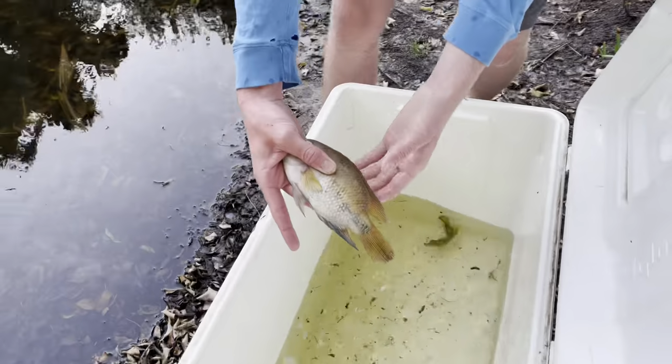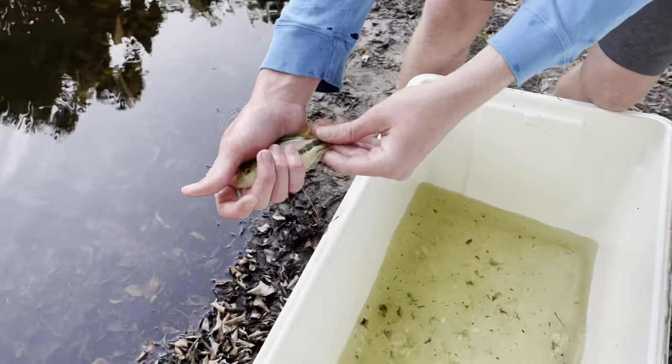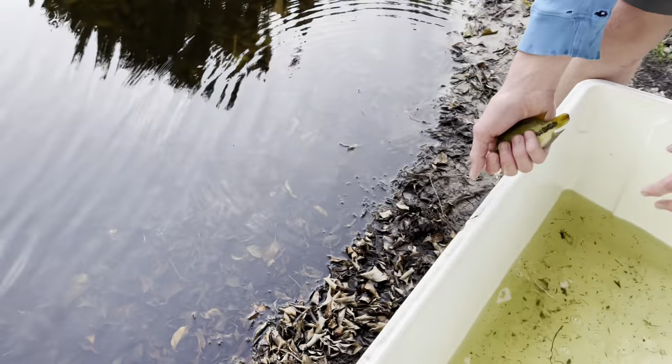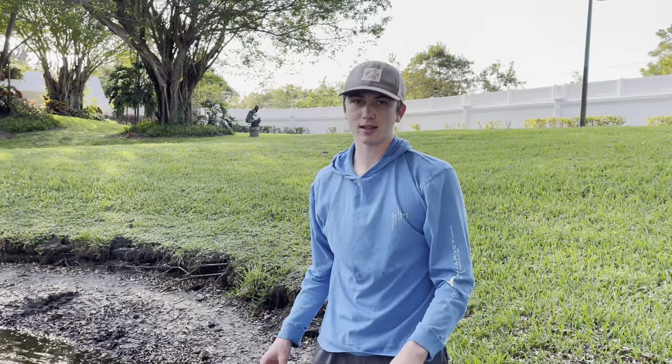God, dude, these fish are freaking crazy, guys. All right, last one. Oh, look at this one. Look at the stripe on him. That's really cool. Be gone. Oh, my finger hurts. Guys, Pond X is coming along.